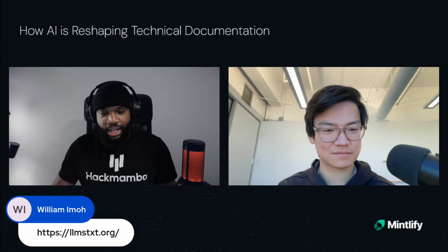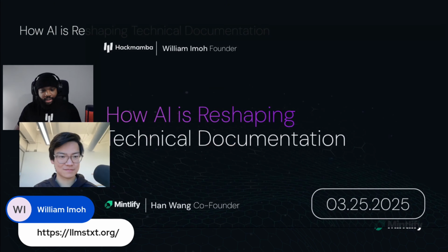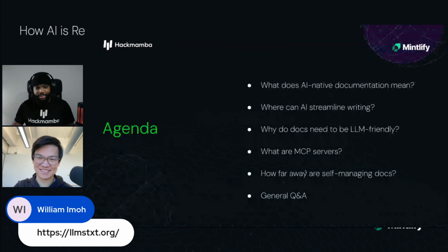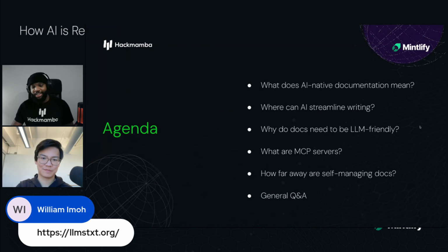Well, on the agenda today, we do have a number of topics we want to touch on. So I'll just go over those quickly. While we'll still get back to how to get your product or your pages indexed by AI tools, we want to talk about what AI native documentation means. How can AI streamline writing? Why do docs need to be LLM friendly?